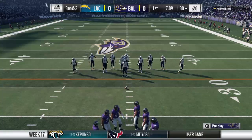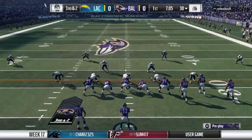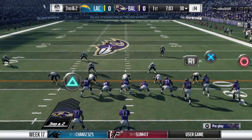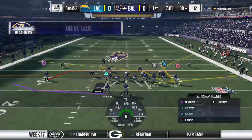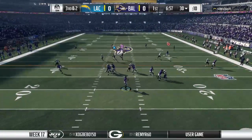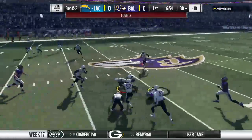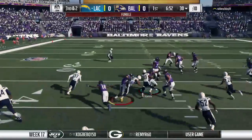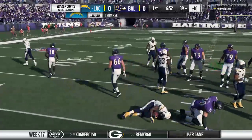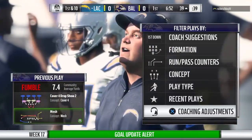An early test. 2 plays in. This is 3rd and 2. Look to throw here. He's got his man. That's Wallace. And now a fumble. The ball's out and picked up by the Chargers. And the return stops at the 39-yard line.